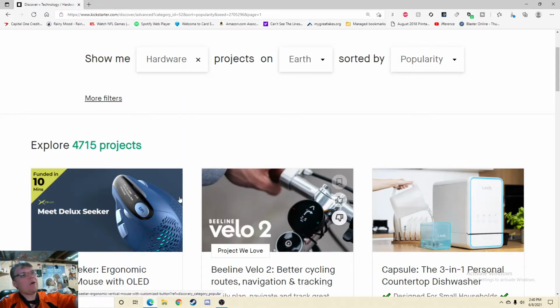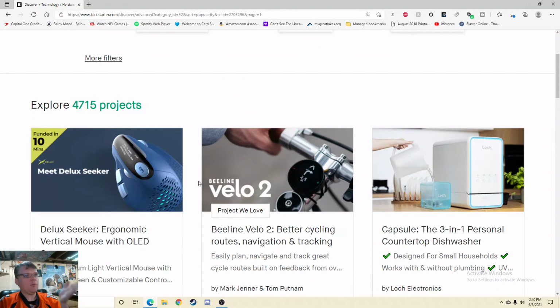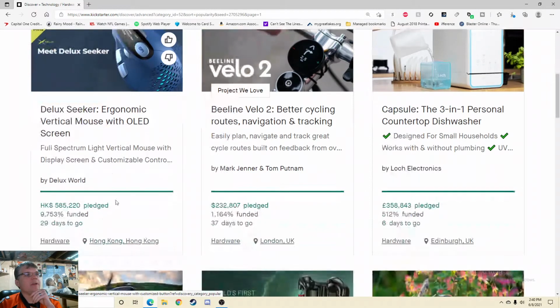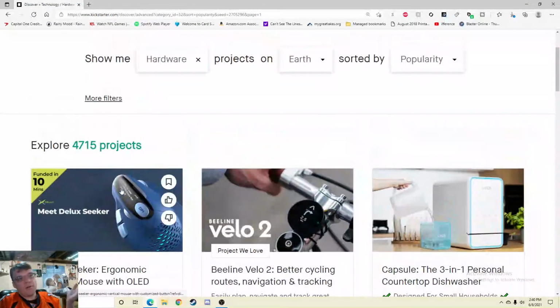But right now, I'm very excited to be checking out the most popular project in all of hardware Kickstarter. That is the Delux Seeker Ergonomic Vertical Mouse with OLED Screen. Full spectrum light vertical mouse with display screen and customizable, presumably, controls there. And wow, that is a really impressive looking mouse right there. It's already raised 585 Hong Kong money, whatever currency that is.